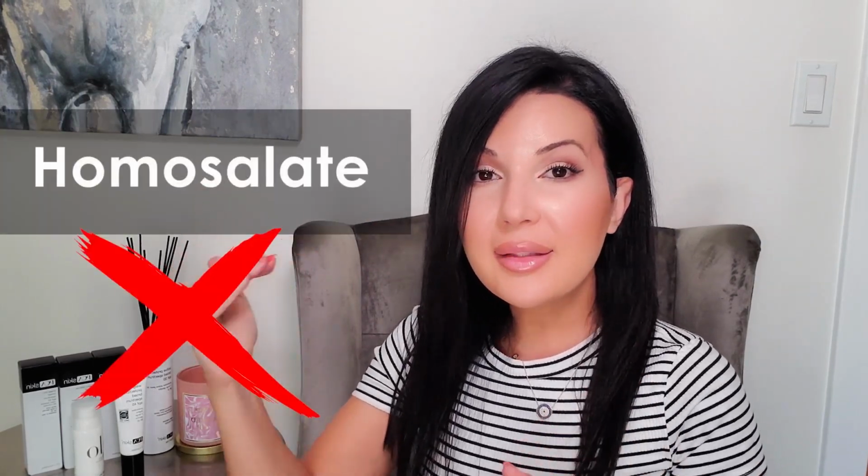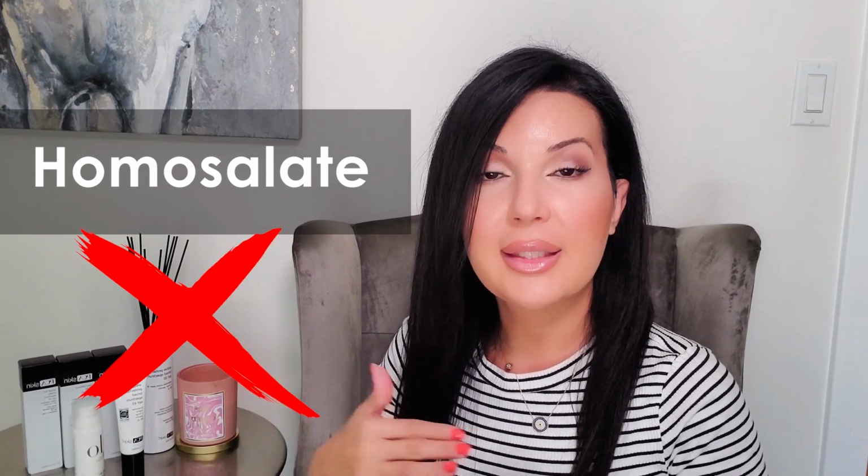So next up is Hemoslate. By the way, the list that I'm giving you guys right now, all of these ingredients actually absorb and penetrate in our bloodstream. So scary. But Hemoslate is pretty much a hormonal disturbant, which especially women that already have issues with their hormones, you definitely do not want this ingredient in your sunscreen. Next up, oxybenzone. This ingredient can also cause issues in our ocean as well.